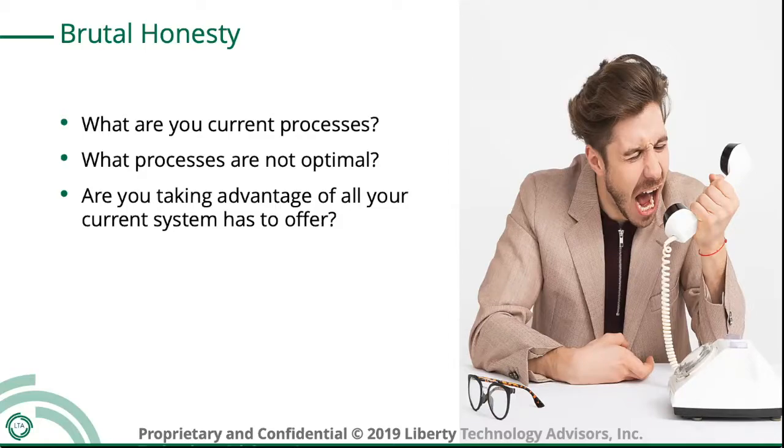And you have to be honest. One of the things that we always say in our sessions is, this is Vegas, and what we mean by that is what happens in Vegas stays in Vegas. So in that room, when we're going through and doing the BPR, and we're talking about the current state especially, it's important to note what is actually happening and not what we think our bosses or somebody else thinks should be happening. So honesty is key.